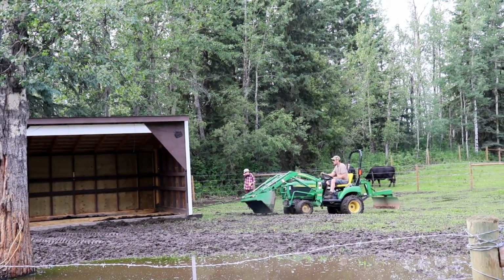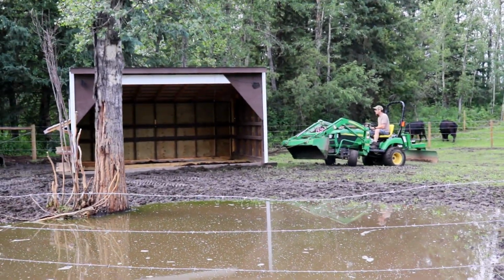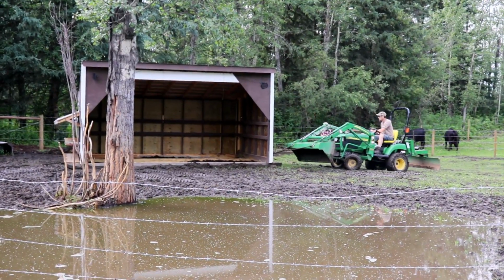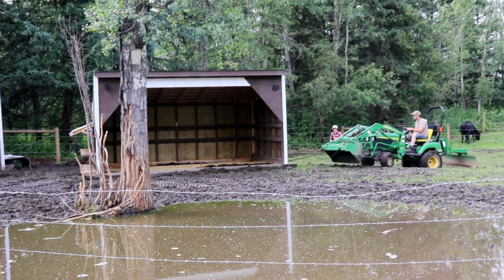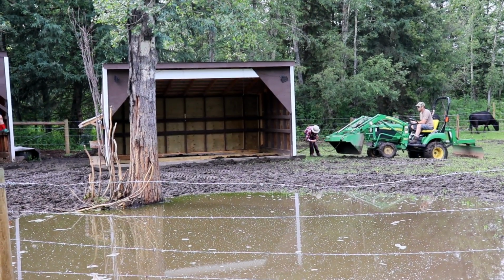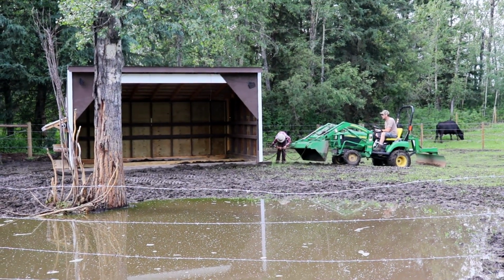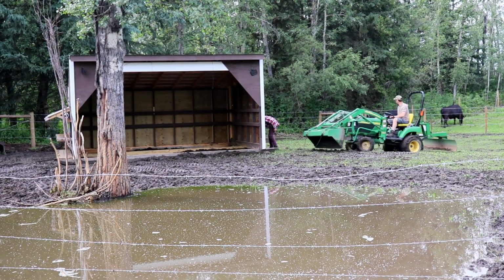Looks like he's spinning his tires a bit. It is muddy here, you guys. Every time we think it's gonna dry up, it rains. It's been raining for basically the last 3 weeks absolutely straight, and we've had 2 dry days, and it's just not enough chance to even dry anything up.